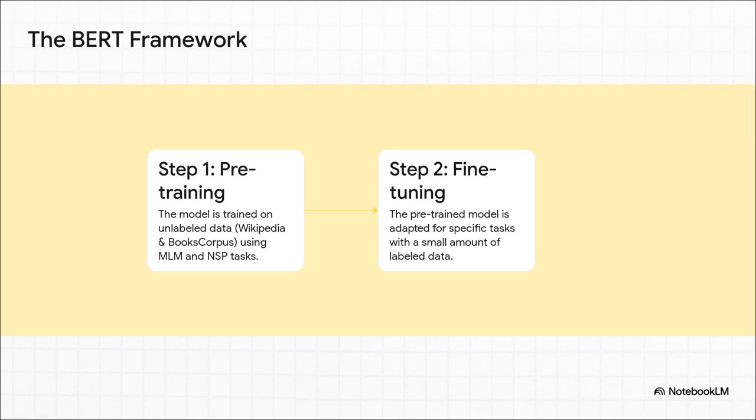Then, you get to step 2, fine-tuning. You take that super smart pre-trained model and you quickly teach it a specific job, like answering questions, using just a tiny bit of specialized data. It's an incredibly efficient system.